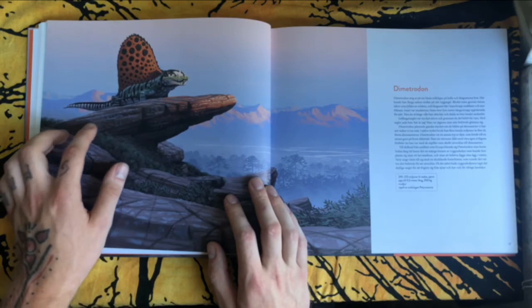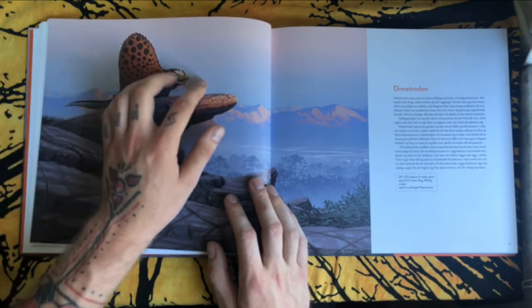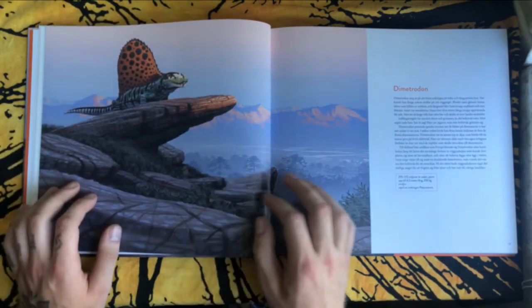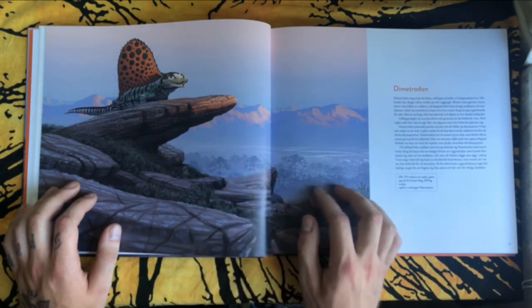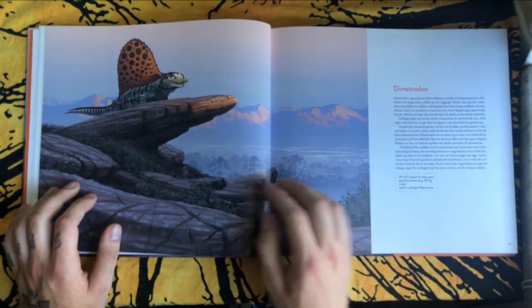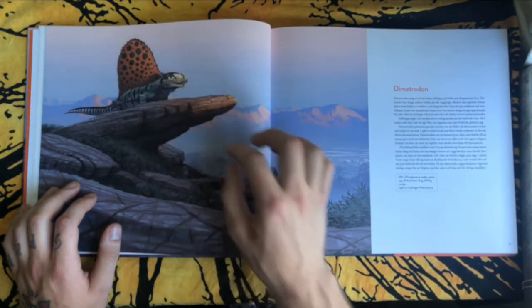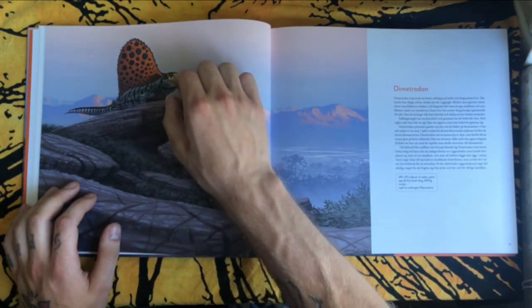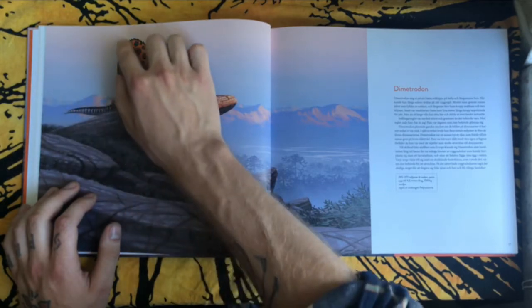Here's the creature from the book cover again. It's Dimetrodon. And if you played with plastic dinosaurs when you were little, chances are that you had this guy. But in fact, Dimetrodon, he was no dinosaur.